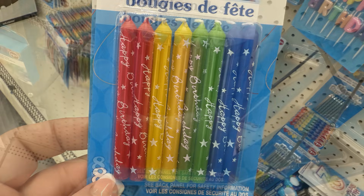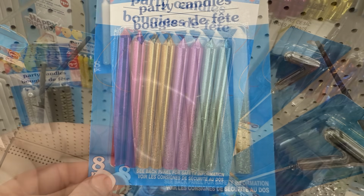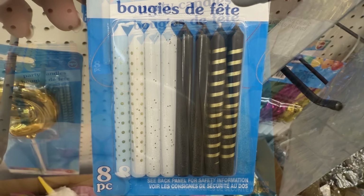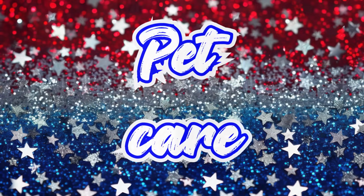Whole bunch of the jumbo candles. They don't always carry the larger size candles, so I'm always happy when I find them because those real little ones, they sometimes burn before you can get them all lit. So it was nice to see the larger candles back in stock.